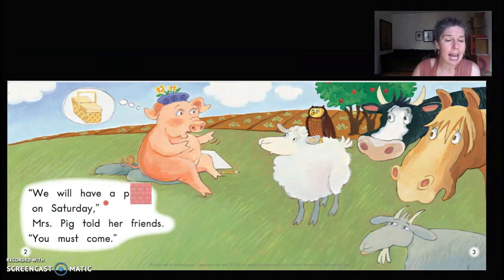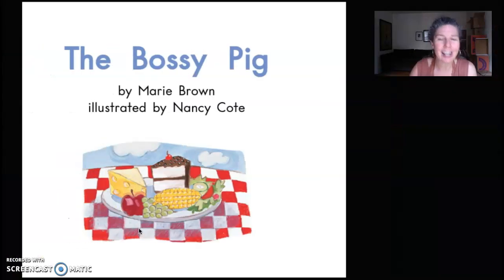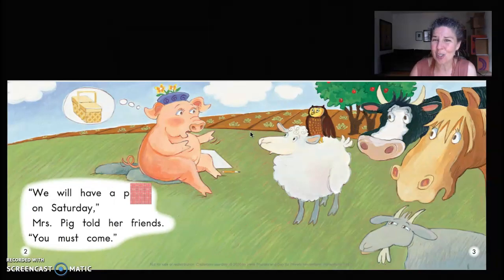We will have on Saturday. We will have I think it says that too. Did you think it said picnic? Let's click and see. Oh my goodness, that's not the way to do it. Yes, it does say picnic. Look, I see Miss Pig thinking about the picnic basket, and I'm remembering on the title page, there's the picnic. Did those clues help you figure out that word? Me too.